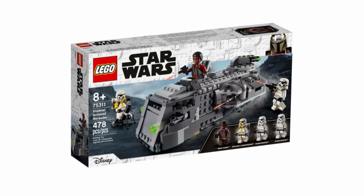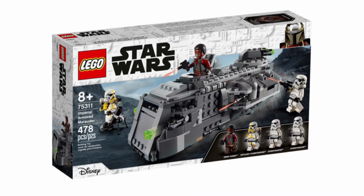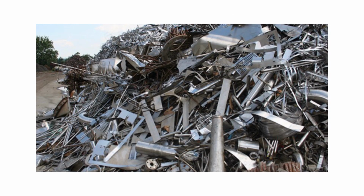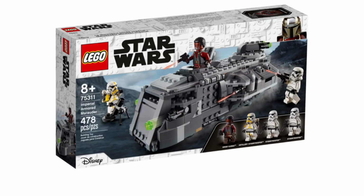The next one is going to be the Imperial Armoured Marauder set, which is coming in at £35, which for 478 pieces is pretty good in terms of price per piece. But the build itself looks like an absolute mess in my opinion. Looking at the actual vehicle itself, you can kind of see it, but the set just looks like a mess, as I said.